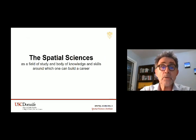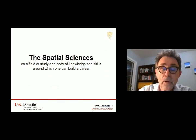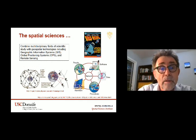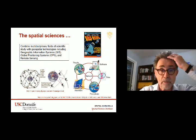So the spatial sciences then is a field of study and body of knowledge and skills around which one can build a career. So the spatial sciences typically combine multidisciplinary fields of scientific study with geospatial technologies, and those technologies traditionally have included geographic information systems, or GIS, global positioning systems, GPS and remote sensing.